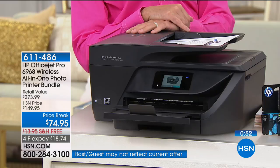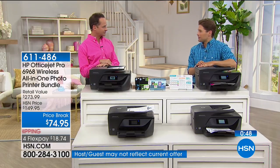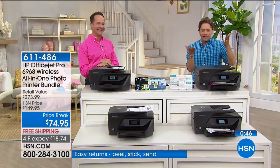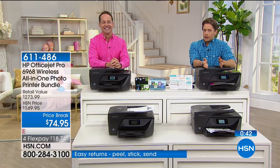Even to pop the ink cartridges in and start printing. If come 25 days from now, you want a printer that complements you? I mean, I don't know what else you could want from a printer than what this one offers. Cooks you breakfast? Cooks you breakfast, then we'll take it back, no questions asked.